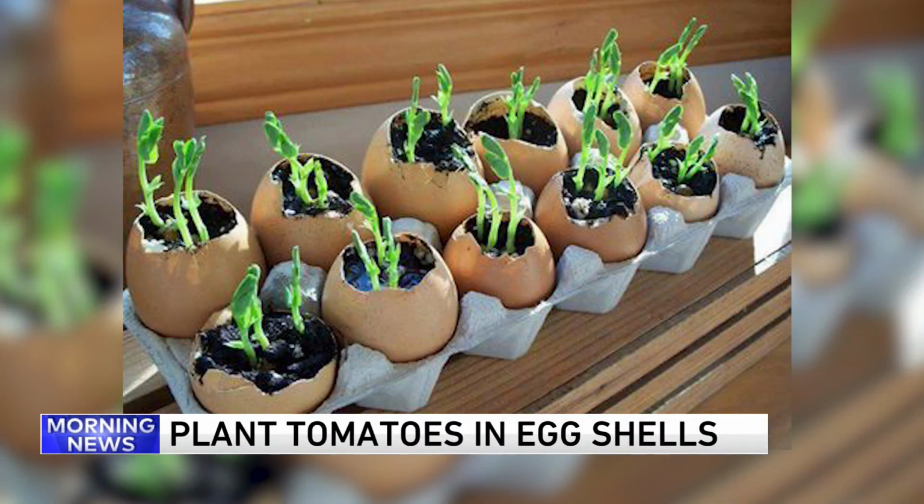I've seen it even on Pinterest, as you can see here, starting your tomato seedlings in cleaned out eggshells. This is from a Homestead Lifestyle account. It's a clever idea, although I have not tried it out myself.